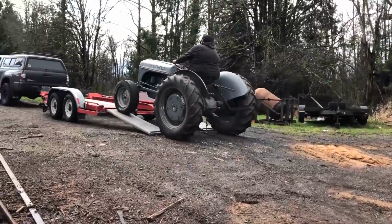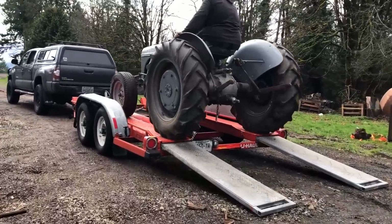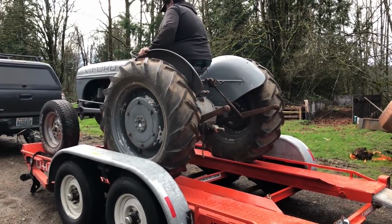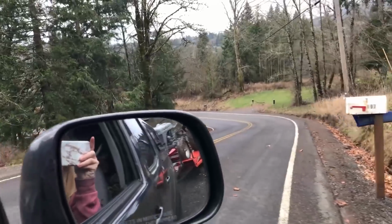I had no intentions of getting a second tractor. And a friend called, said there was one for $1,000 in Kelso. So the four of us hopped in the truck, rented a trailer, grabbed that tractor, and brought it home. And now we have a 1942 Ford 2N tractor. There it is. I'm excited. We're on our way.